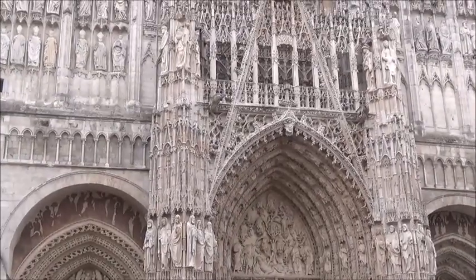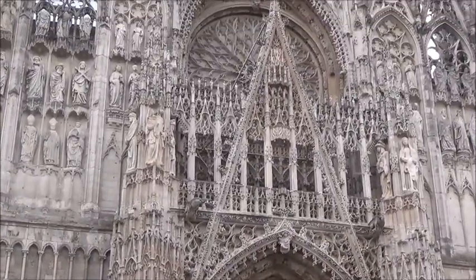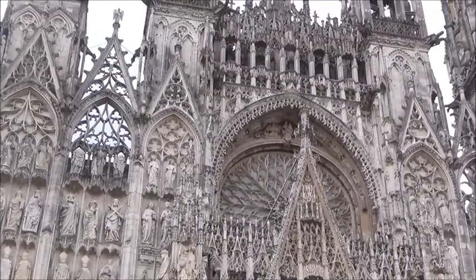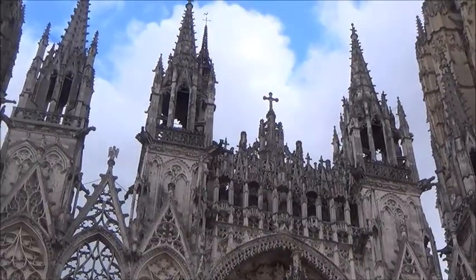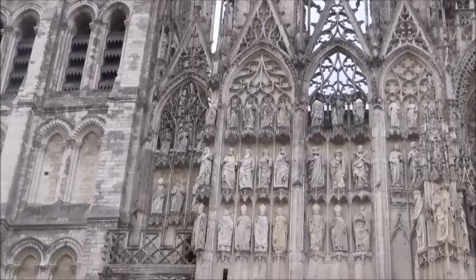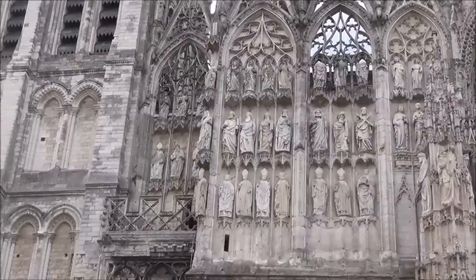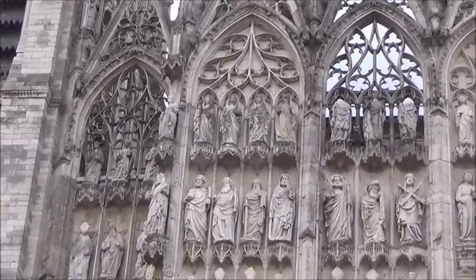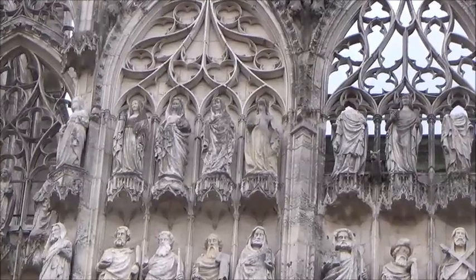When you look at this location, a church was already present at the location in the late 4th century. Later on, eventually, a cathedral was built in Rouen, and it was enlarged by Saint Owen in 650, and even Charlemagne visited it in 769.